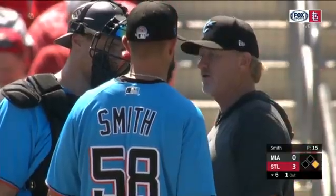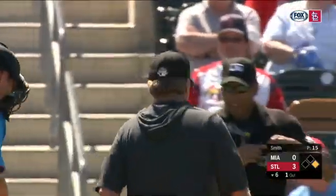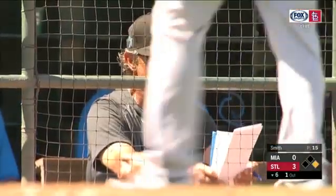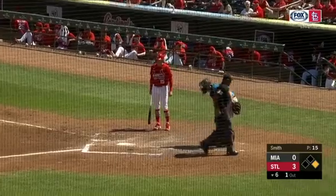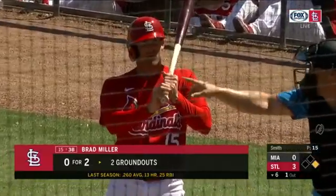So the Cardinals have picked up 3 here in the bottom of the 6th. The batter will be Brad Miller, who is 0 for 2 today. Cardinal third baseman. Ortega, the runner at first, with 1 out.